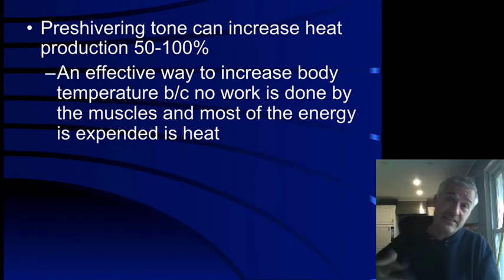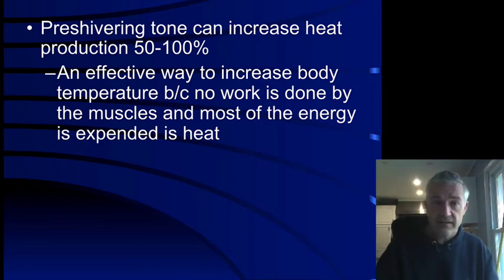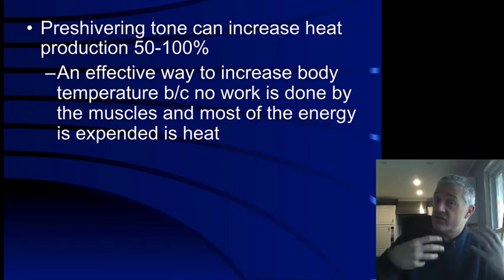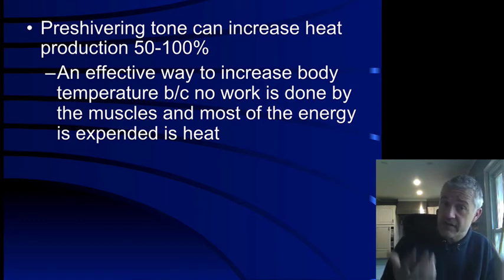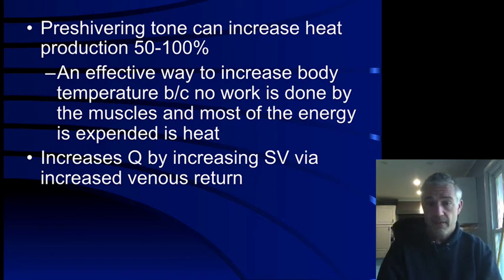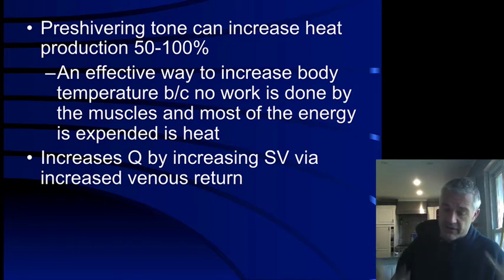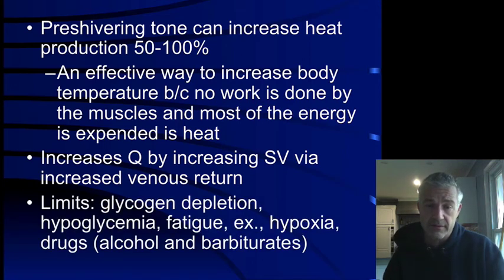Even the tensing of these muscles prior to the point where you start shivering can increase heat about 50 to 100%. And this is effective because you're not doing a lot of movement, you're just causing some tone, which is going to generate heat but not a lot of movement. So almost all the energy that you're burning is going directly to heat. And this is going to increase the cardiac output by increasing the stroke volume, through better venous return, which means we're moving that heat around within the core very well with our cardiac output.